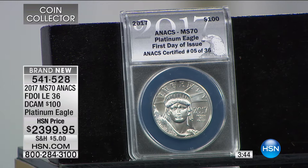These are the first day of issue, and likely to be not only the first day of issue, the only day of issue. I should probably put first and only day of issue. We've never done that before. But MS70, so they're perfect.